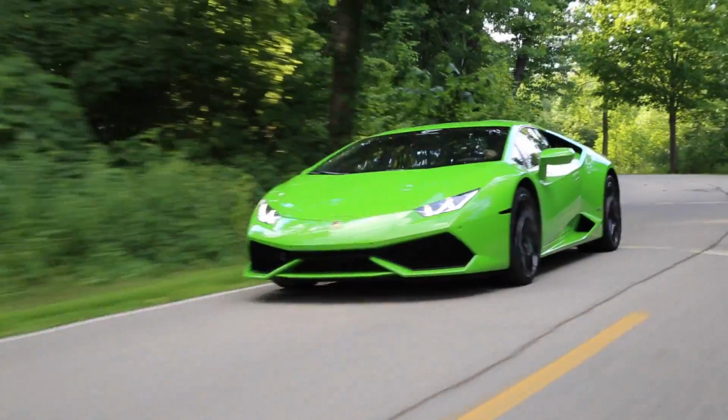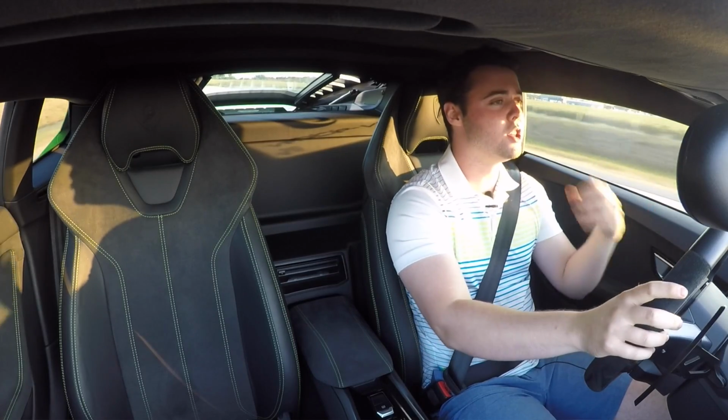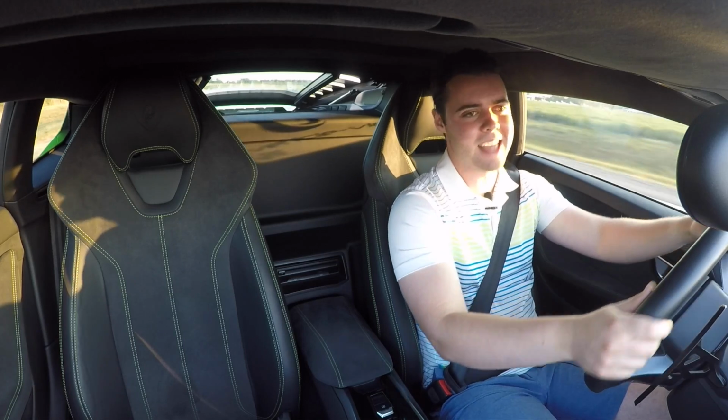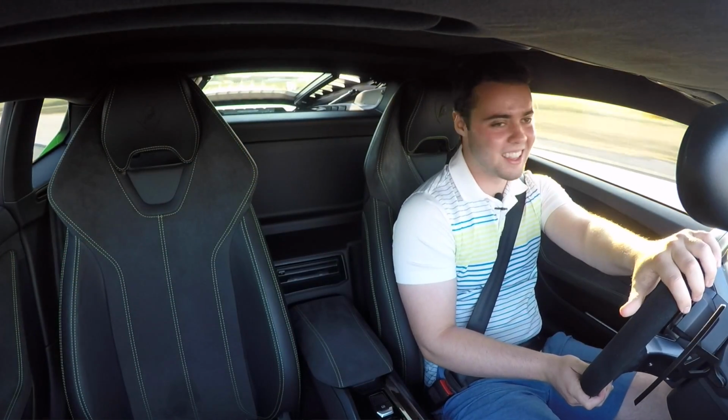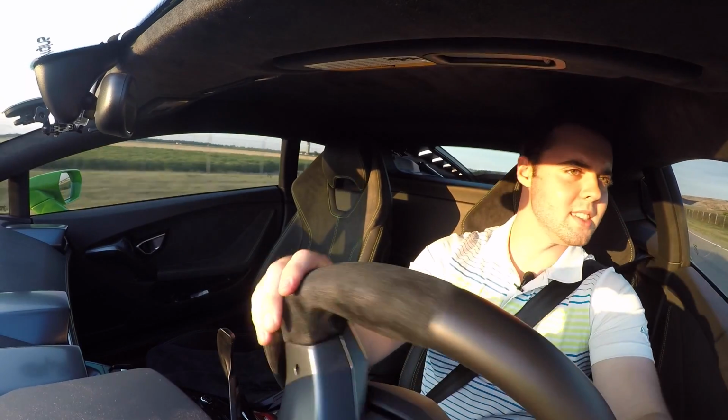Oh my God. A lot of people were wondering, with the new DCT, is it going to rid the car of the drama, the intense thrashing of your neck? But in Corsa mode, it is every bit as intense, and just an absolutely awesome driving experience. No ESC.